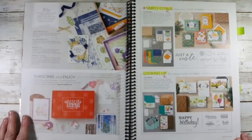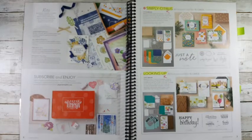I think the whole thing is in the image area now. Looks like it. All right, so what's retiring?